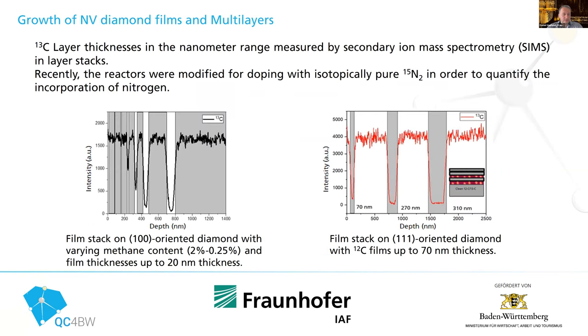Here you can see that we can grow very thin layers. On the left side, we have done SIMS measurements and we used isotopically controlled growth to identify our doped layers in the SIMS measurement. And you can see that with such a growth technique we can reach thin layers in the range of 20 nanometers, which will then be used later in photonic structures.